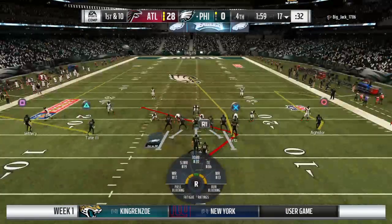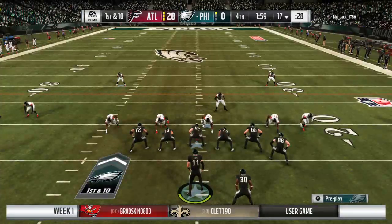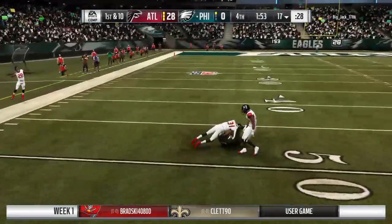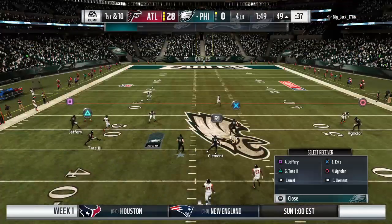Trying to shake off the interception, he'll look to throw. Well, this is taken in. It's complete. An excellent pickup of 34 yards.